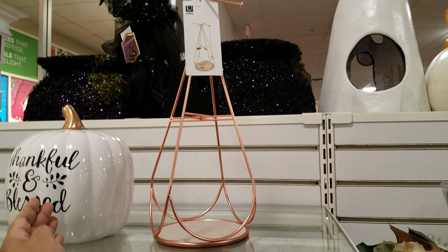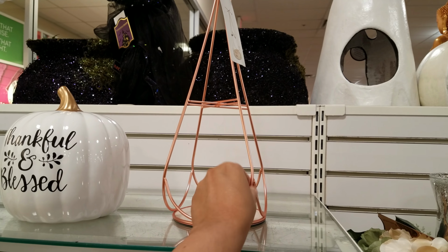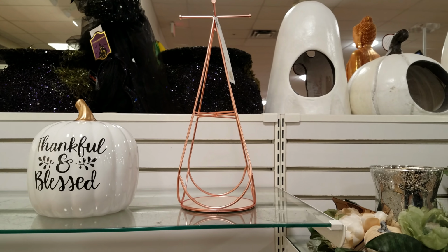Now, what is this? Jewelry thing. Oh, it's a jewelry thing. I don't know why it's over here in the fall section. Okay, so that is new to me.